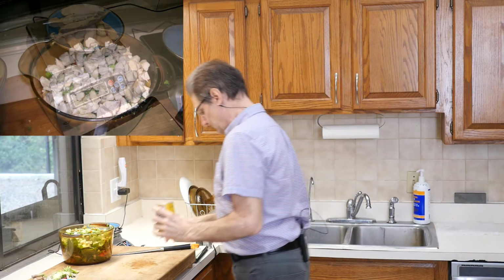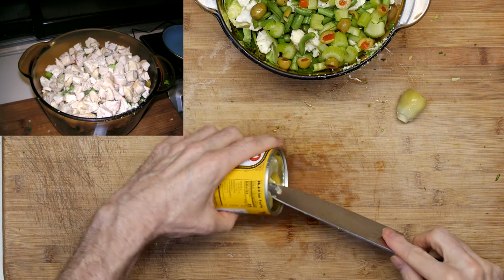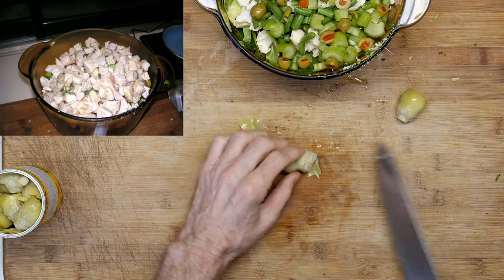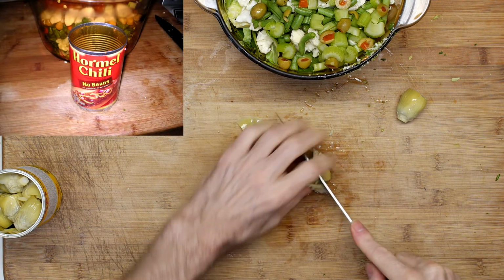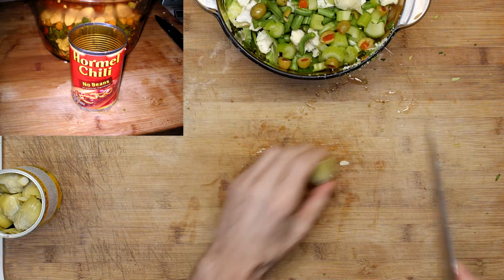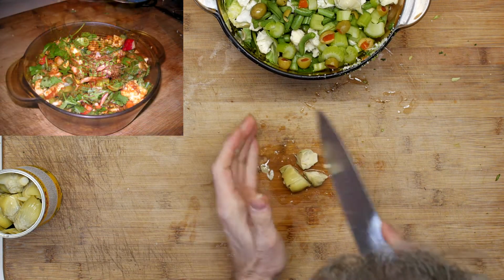Get the knife out, chop this up into nice small bite-sized chunks. Every spoon is going to have a little bit of chili and a little bit of chicken. Then the chili is, I prefer Hormel, no beans. So I get that chili, it's I think 330 calories, more than I thought. That goes in and then stir everything up.